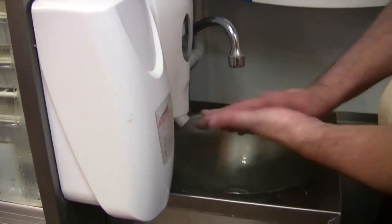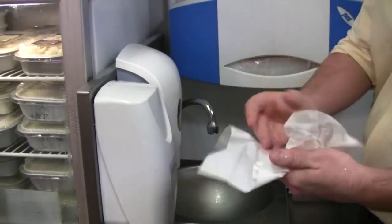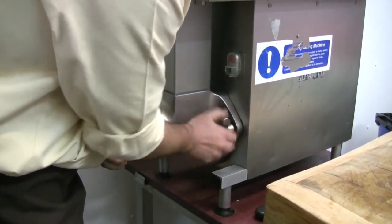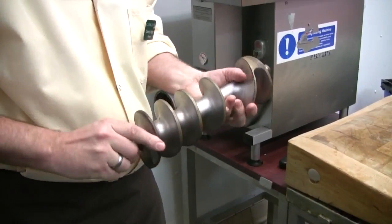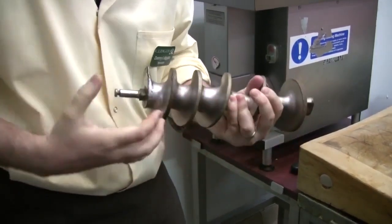Danny begins by washing his hands with soap and warm water before drying them. He washes his hands regularly throughout the day. The mincing machine is cleaned thoroughly and assembled before the mince is made. This part is called the worm. It turns and catches pieces of the muscle and pulls them forward.